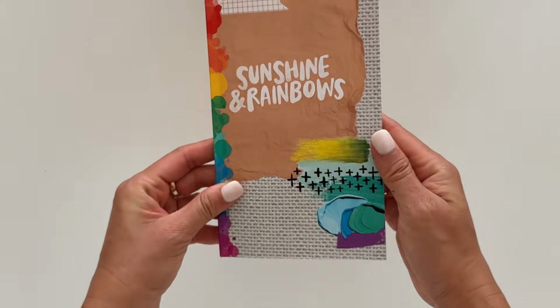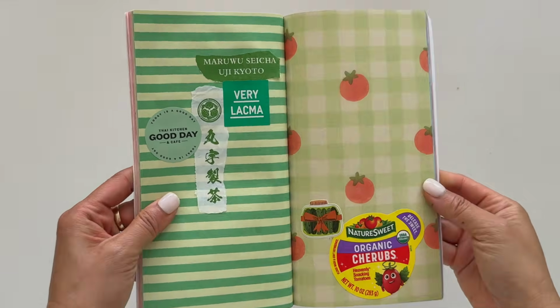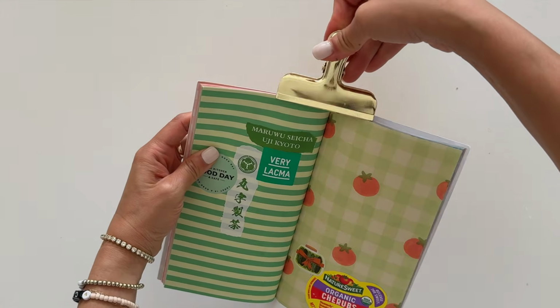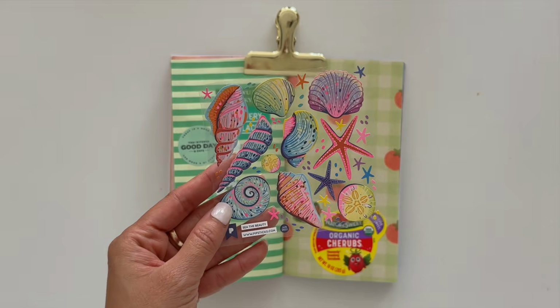Do you feel like a challenge? I kind of do. I wanted to show you what I had already layered into this random place in the book. It's around the middle. This gold clip will hold it open nicely, and the timer is set for 15 minutes. I'm literally grabbing whatever I see on my desk.